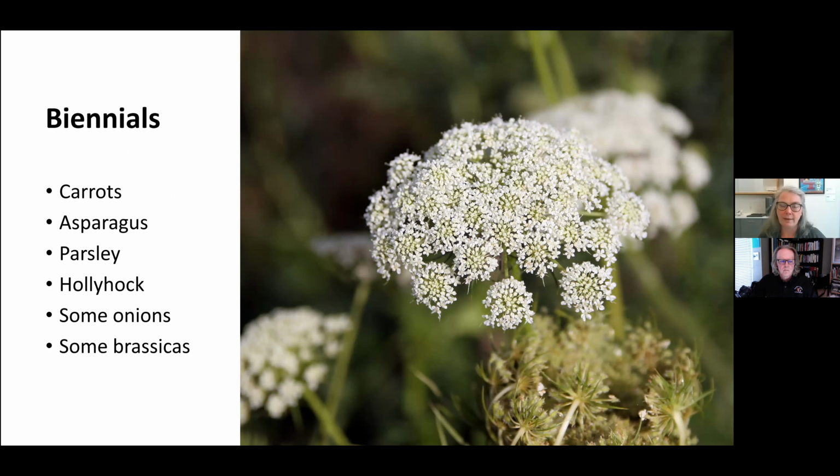Another weird category is biennials. These are plants that are not annuals. They take 2 years to get through their natural life cycle. Probably the most common for seed savers would be carrots and parsley. And the trick with saving these is you've got to keep them alive through the winter because in their first year, they put out leaves and that's their sort of childhood. Or in the case of carrots, they soak up sugars and store them in their carrot part.